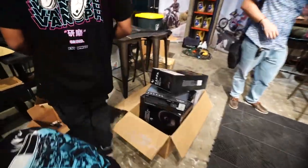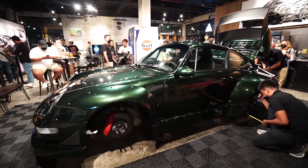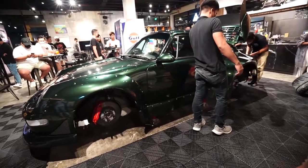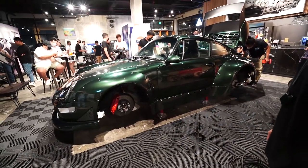Yeah. So this RWB is actually named Arkangel. They said actually that Boss Angie's father had the yacht na Arkangel na pangalan. So it's a fitting name. The car looks really good.